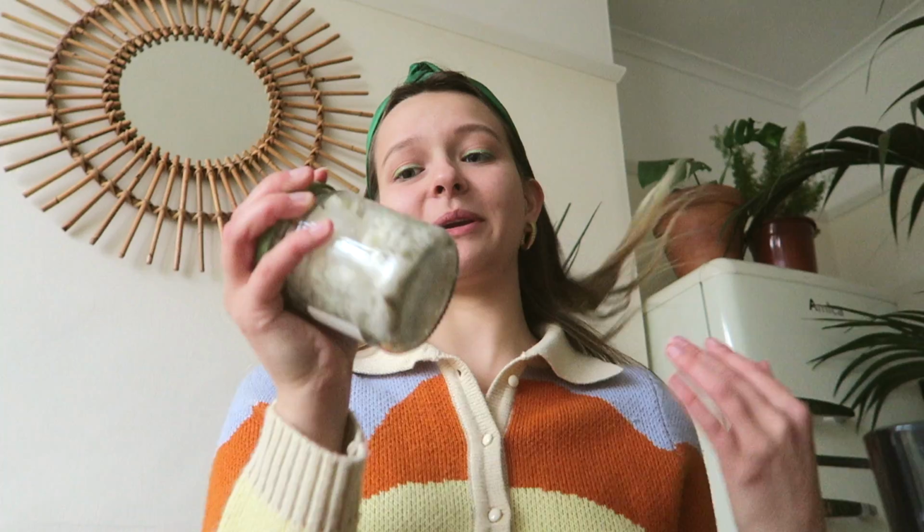Sometimes I put it into a jar like this, just because I don't want to waste it. I'm basically gonna get free candles right now because I kept the wax. I always scrape the wax out, and I keep the jars because obviously I can reuse them to make new candles. Today I think I'll start with this one.